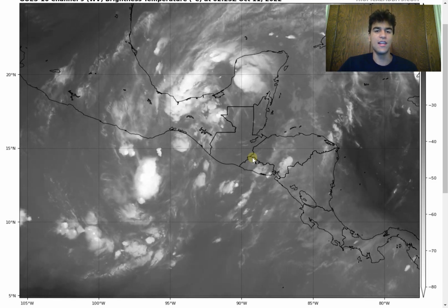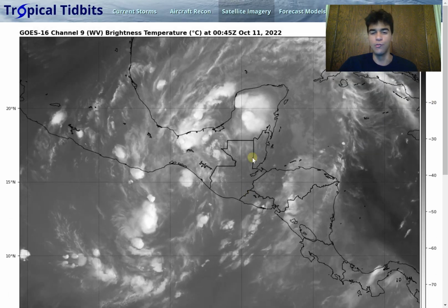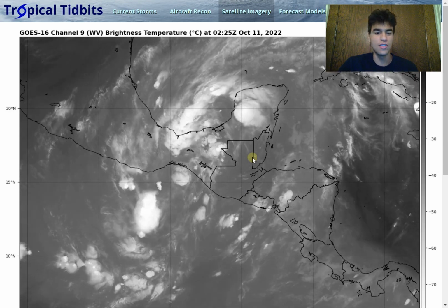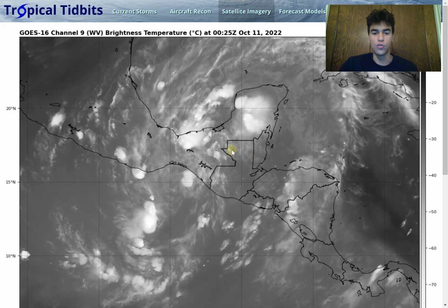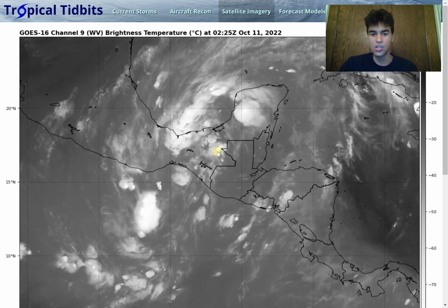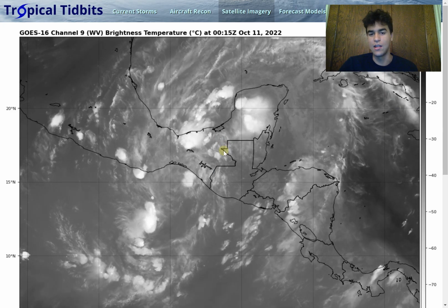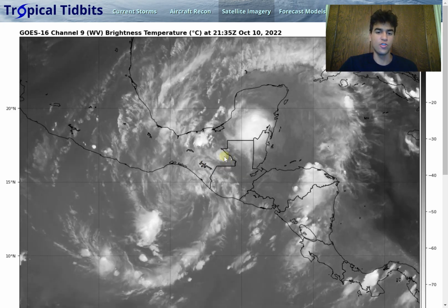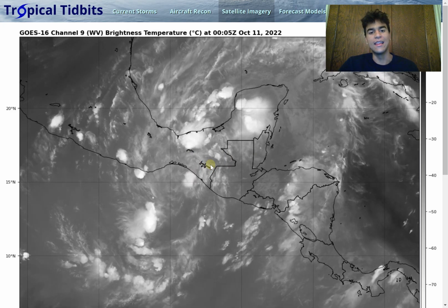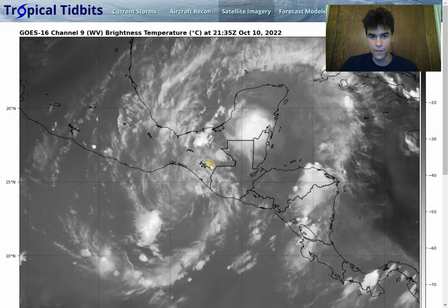So let's begin by taking a look at the current water vapor imagery for the remnants of Tropical Storm Julia at this time, and it has pretty much dissipated from being a tropical storm earlier today, where now, of course, we're seeing the convection a lot less enhanced than before, since the center circulation is now well over land and it isn't able to absorb that latent heat for a high amount of convection to occur.